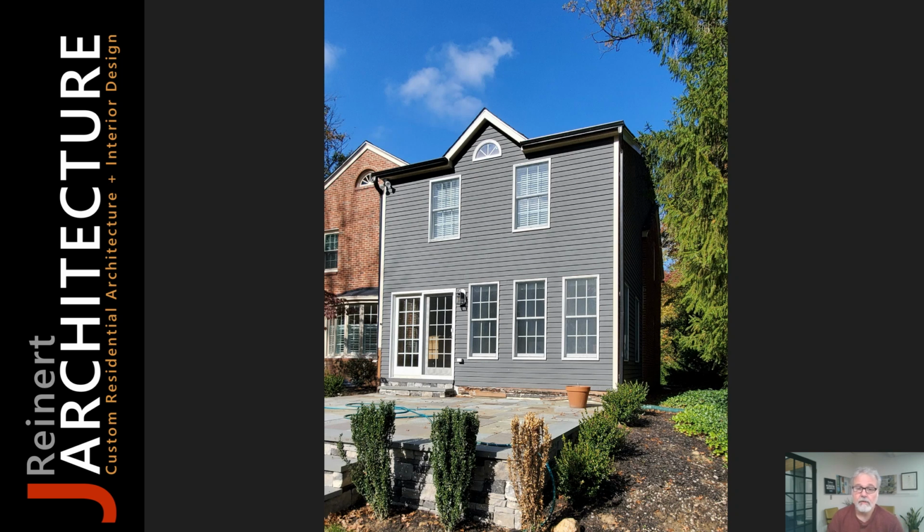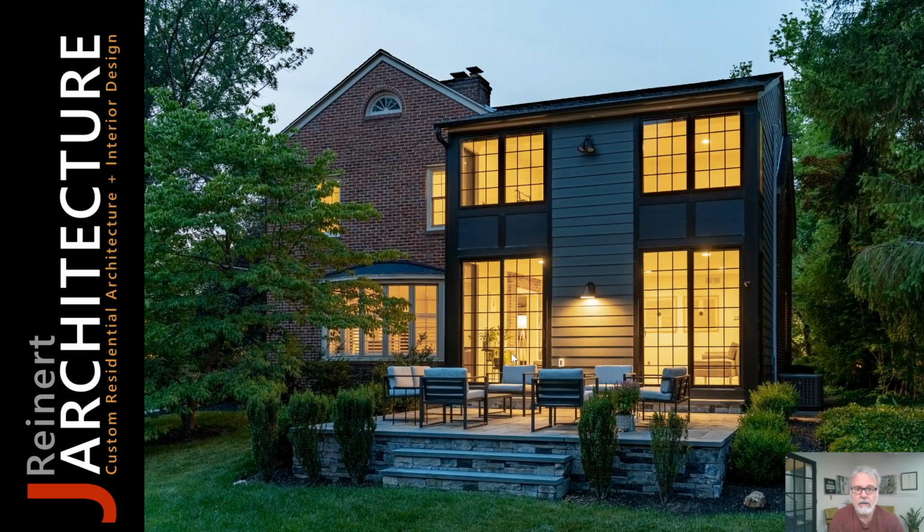So let's go back to the after picture. Here's an early dusk picture showing the outdoor sitting area and the family room on the inside and the primary suite above. The living room is back here in the bay. This window is the primary bath, and then a kid's bedroom in the front here. As you can see, the design of this facade and this addition now really is trying to play second fiddle to the original brick home.